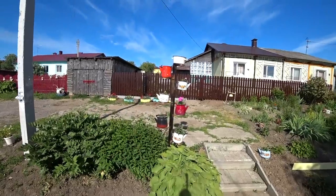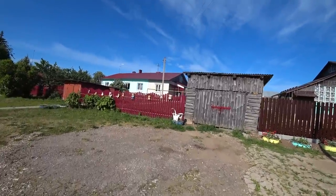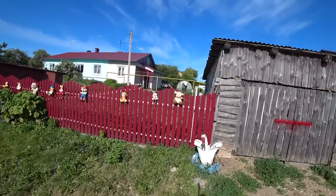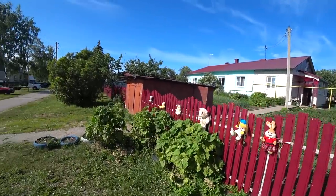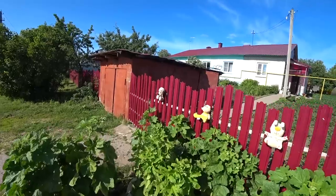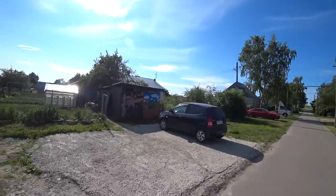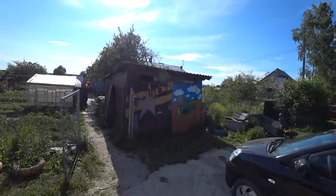How amazing is this? And then the next door neighbour has done this. Wow. That's incredible, isn't it? Is that Snoopy at the end? I think it's Snoopy, isn't it? And then opposite, we've got a guy with a star and a tank.